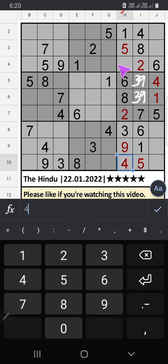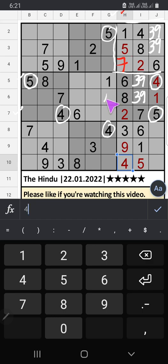Column H, only one number is remaining. 7. 7 is confirmed here. In this grid, only 2 numbers are remaining. 3 and 9 will confirm later. Fifth row and seventh row and column G we have the pair numbers 4 and 5. So 4 and 5 can't come in these cells. It will come in any one of the cells. We'll confirm later.